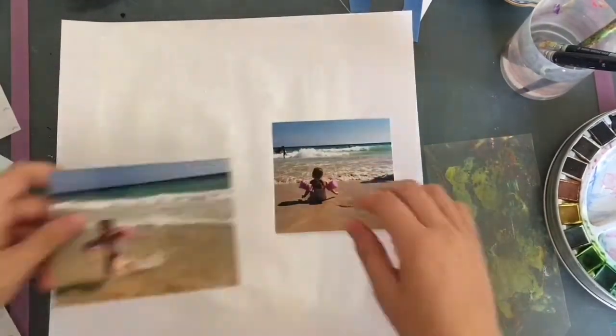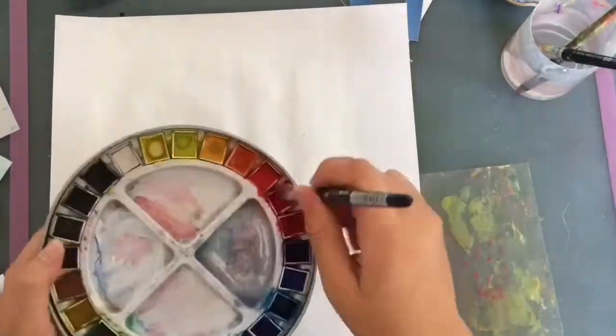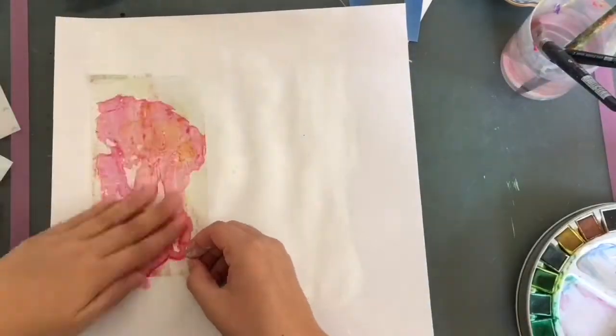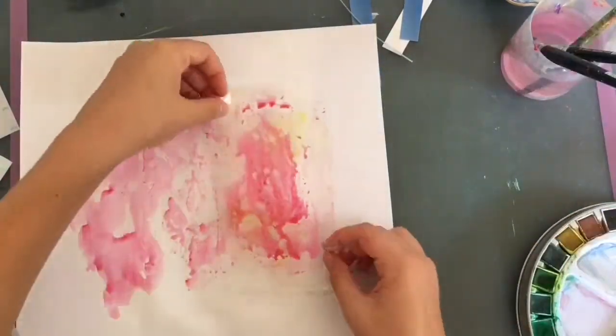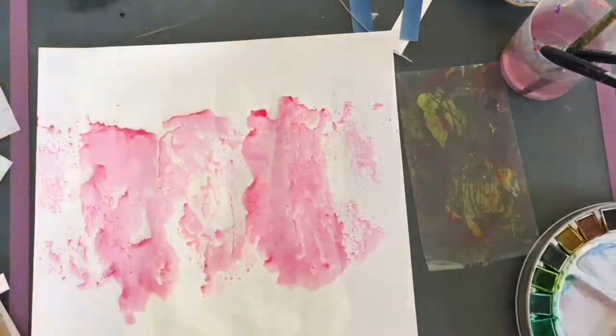So that's what I'm thinking is going to happen now. I'm going to do some mixed media, and I'm going to use a bright pink, and we're just going to do the packaging technique with some watercolors. And I'm just going to make a big mess in the center of the layout. And I love how this background turned out.